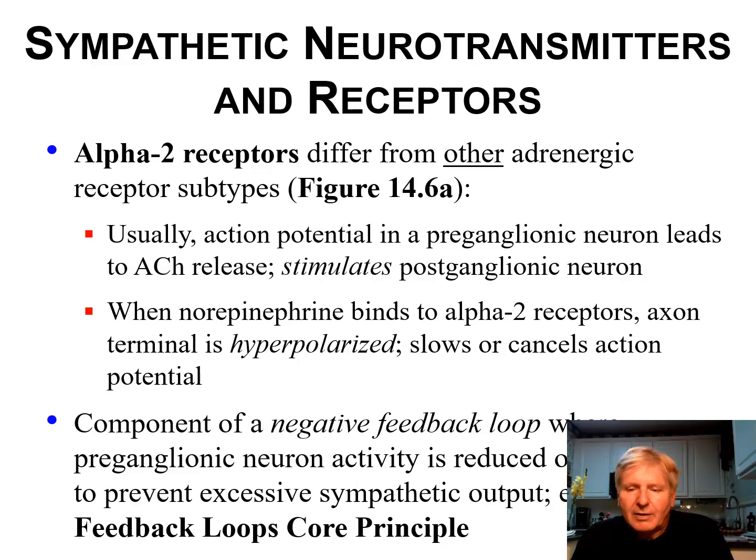The reason you have these alpha 2 receptors is that they function as a component of a negative feedback loop, where the preganglionic neuron activity is reduced or shut down to prevent any excessive sympathetic output, because this could possibly be dangerous for certain conditions, especially for the heart.